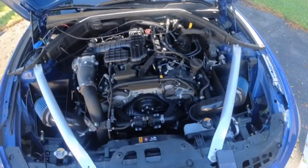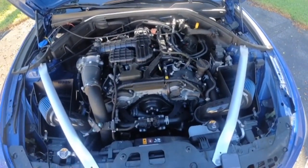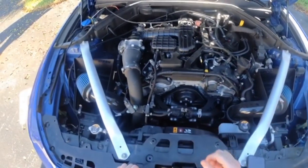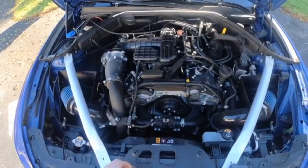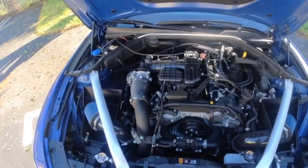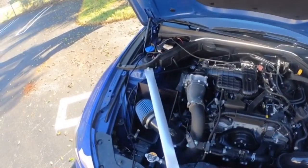The CPI kit, which is charge pipe injection, is $639 from Berger Motorsports. So again, I think we're at $1,300. Add another $600, we're at about $2,000 in this engine bay so far. And then I think, let's see what else we got here.